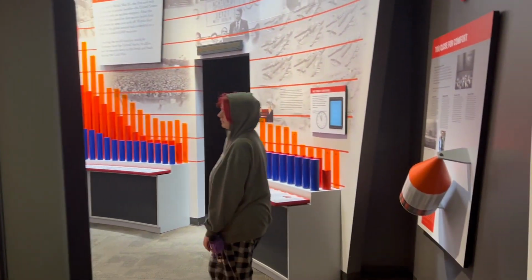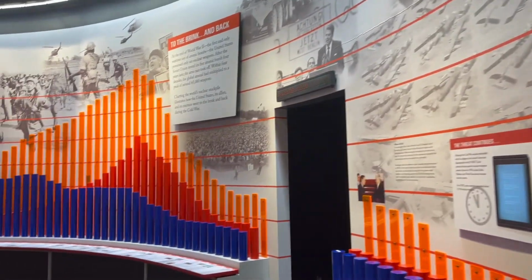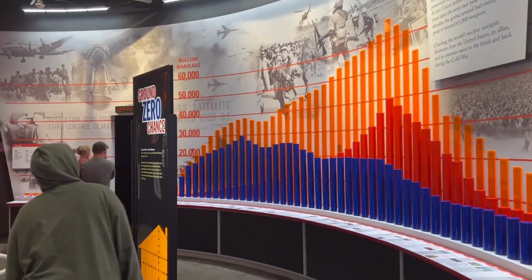This is kind of wild how it's set up, because each section is hidden from the other. And this is literally all about the Cuban Missile Crisis.